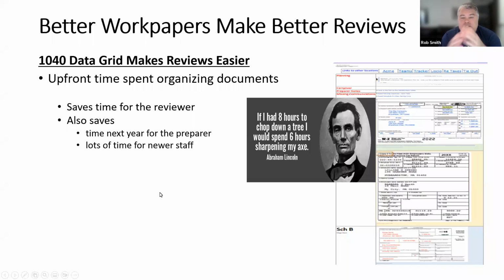Okay. And it's all about the upfront time. Might it take maybe a little bit longer initially to get this going? Yes. But if you can push time spent down the staff ladder to somebody whose time is not as valuable as yours, because what I'm trying to do here is minimize your time, minimize an experienced preparer's time by pushing it to somebody less experienced. And that's what we're going to basically do.